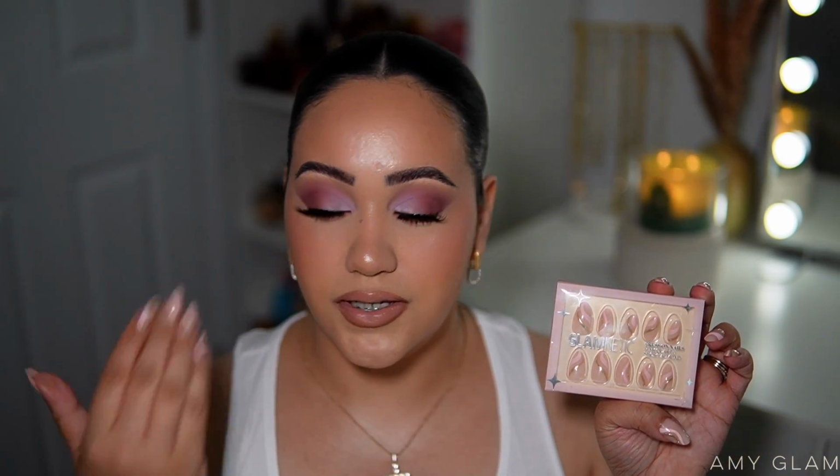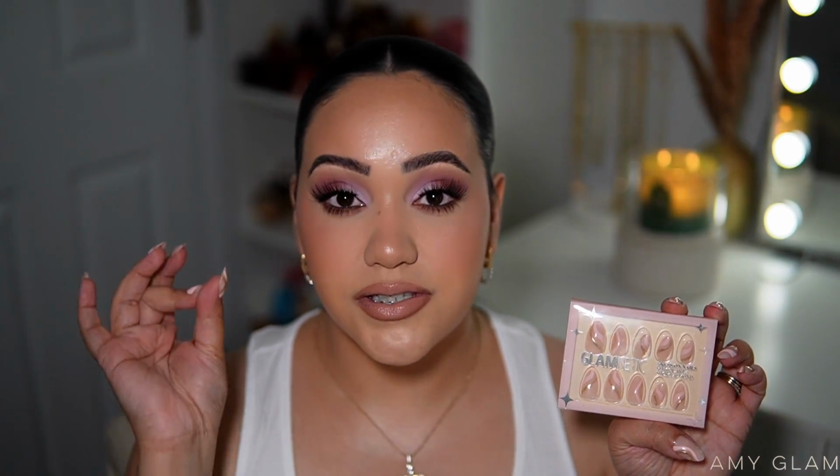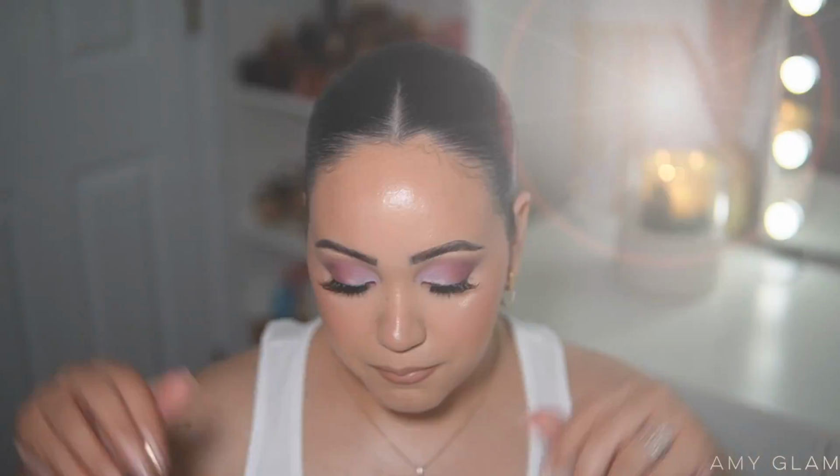You could get yourself a beautiful French classy look, but if you like designs once in a while, these are so cute. They have almond shaped nails. I think they also have a few coffin shaped. They always have sales on their website, but you can also find these at Ulta. You can find them at Sephora, and I love them. They fit my fingers really nicely, and they just stay on. I cook, I clean, I do dishes, I take care of my kids, I bathe my kids, and my nails would last 2 to 3 weeks with these nails. So definitely recommend these.